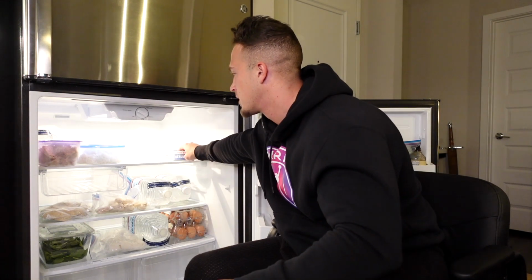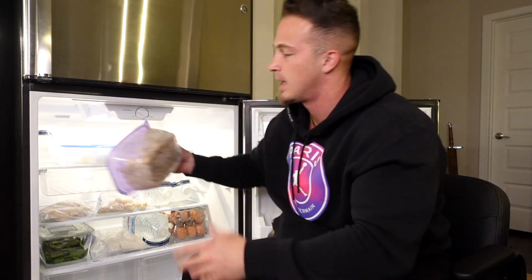And then rice, I have pre-made rice that I keep on deck just in case I didn't cook the rice either. But most of the time I'm good to go. I got the chicken right there. And then I got 90-10 ground turkey all cooked up. I just put that on the stove, cook it up, and then pop it in one of these guys. I'm good for at least 3 days off of there.